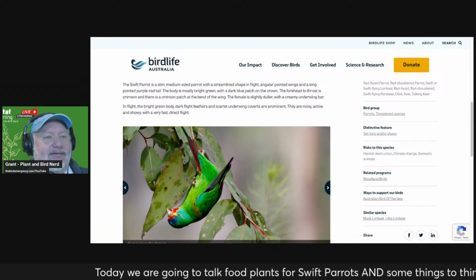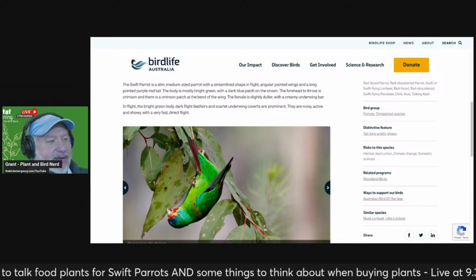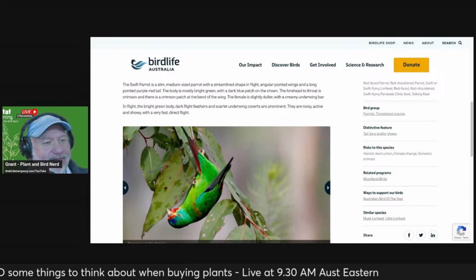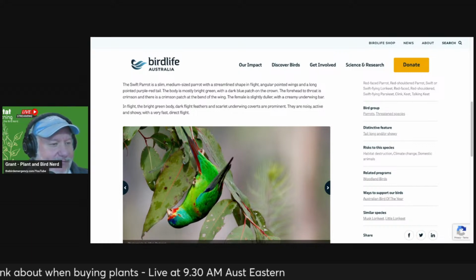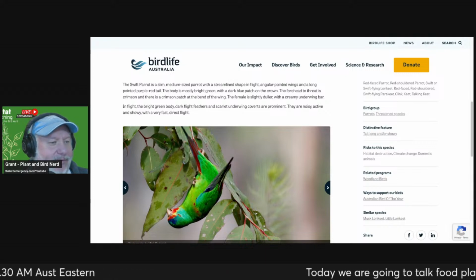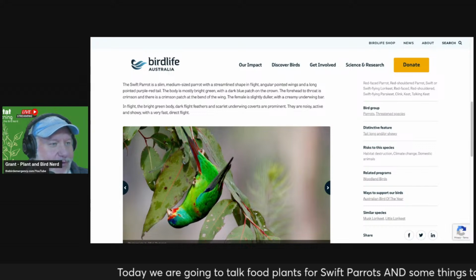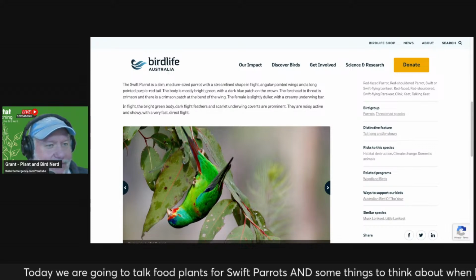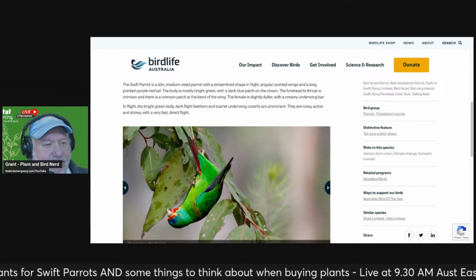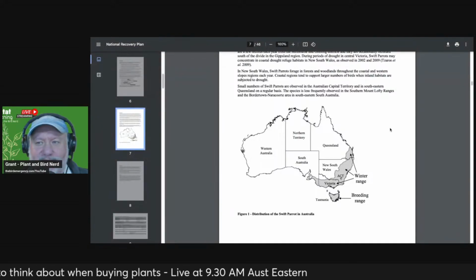So let us have a look. Here's the recovery plan for the swift parrot. This is, I think, 2011. Yeah, here it is. I just want to get down to where's the foraging in page 6. Oh, here's a range map. There's a range map from 2000. Grant, share the right tab.